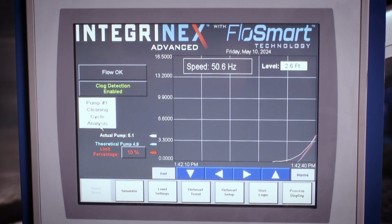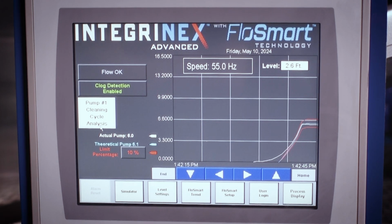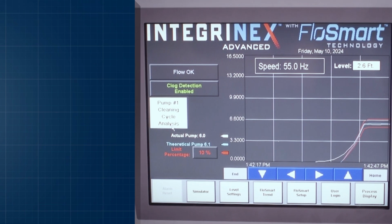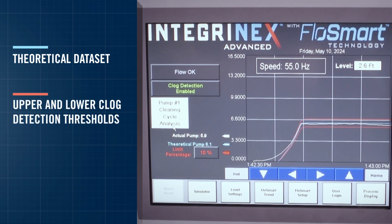FloSmart self-learns the pump system characteristics via a calibration sequence at initial startup. This process collects data at multiple speeds and then calculates the profile of the system. This process establishes a theoretical dataset represented by the blue line. The red lines positioned above and below the theoretical blue line establish the upper and lower clog detection thresholds.